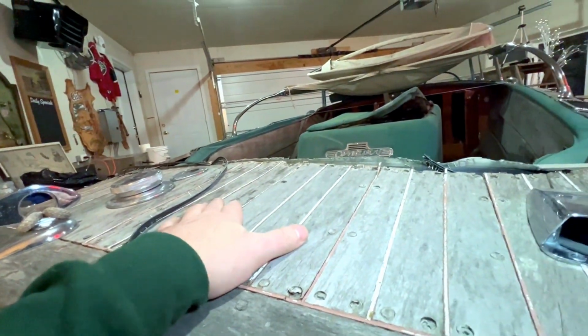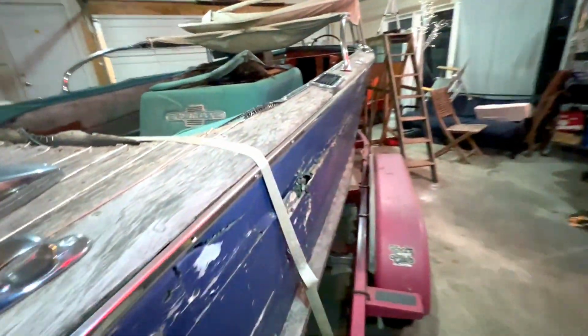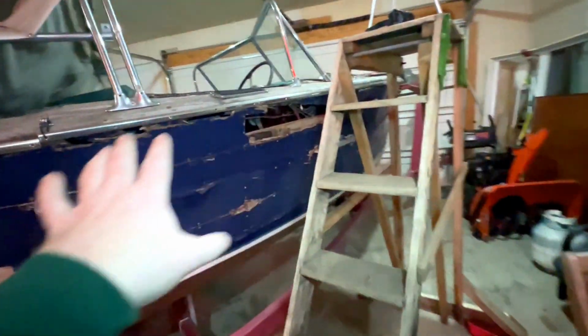You probably could try to clean it up a little bit, but when you have fracturing like this, it's just deterioration. Kind of looking at the side of the hull on this side, the planks are kind of bucking out. They're kind of seeing better days, but I thought this was really unique. It's like a beautiful Century decal just tucked away.